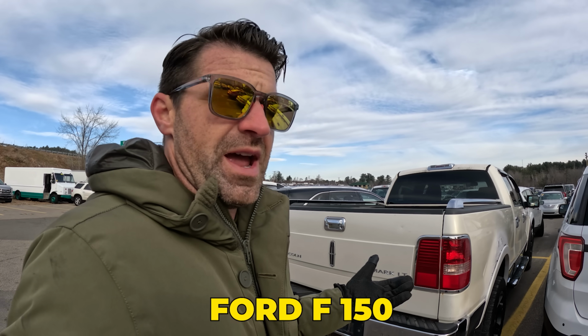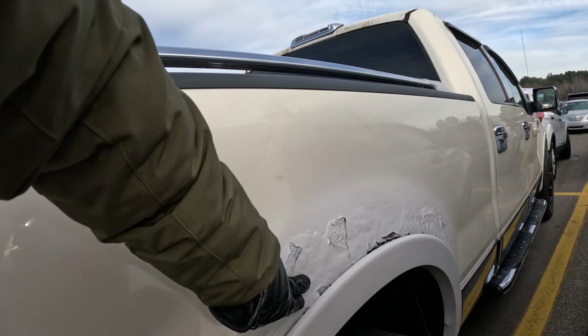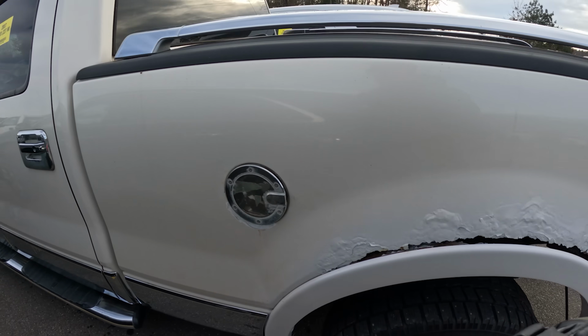So Lincoln took a Ford F-150 platform and just luxuriized it. Whatever, you know what I mean. Oh God, look at the rust. Freaking New England. Come on, how's the other side look? Ooh, even the fender flare doesn't hold on. Wow, but it's kind of cool.